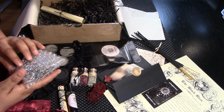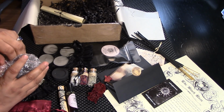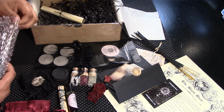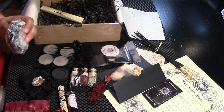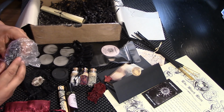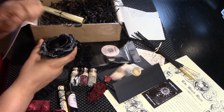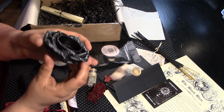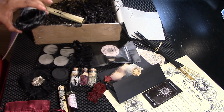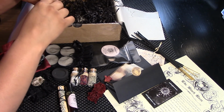Ooh, what do we have here? I don't even know what I'm looking at. Ooh, don't drop it. Aww. Beautiful. That's lovely. Very nice. That's what those are for. I like that a lot. Very pretty. So let's check her out.